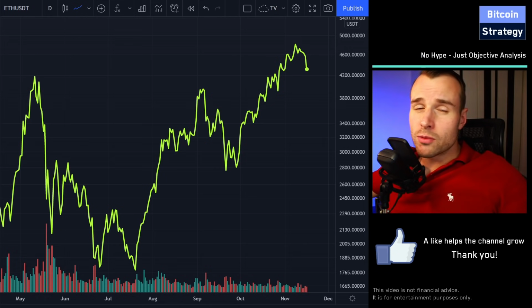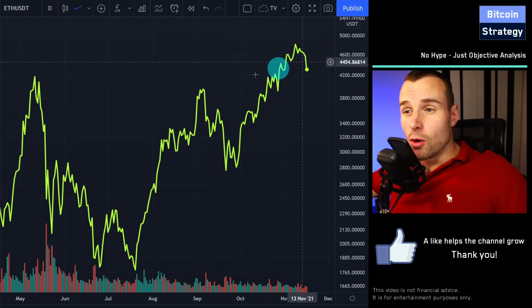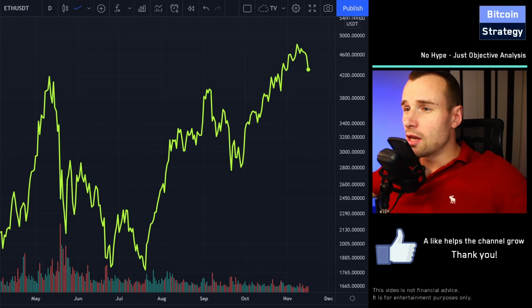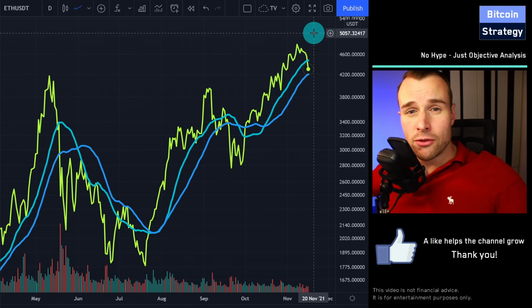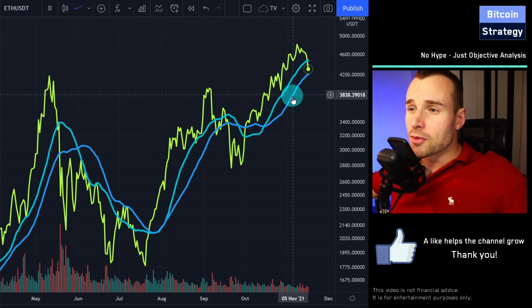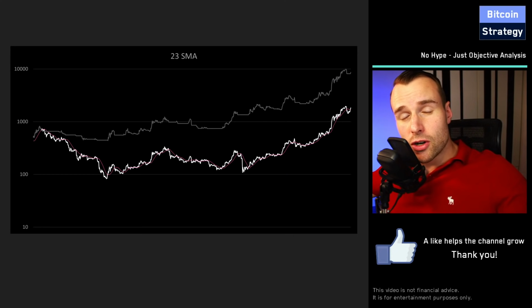And as usual, we will do technical analysis and we will look at back-tested technical indicators that, statistically speaking, worked in the past. So what you see over here is the Ethereum price, and with it, two moving averages, the 23-day moving average and the 39-day moving average. So in light blue, we've got the 23-day, in dark blue, the 39. And the reason why I look at those moving averages is because of a backtest.